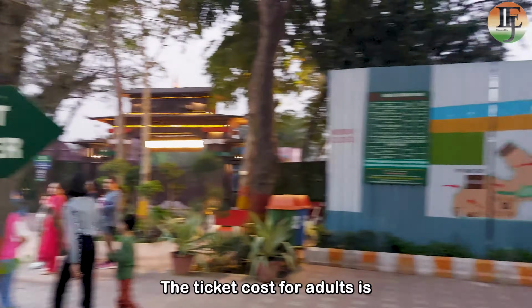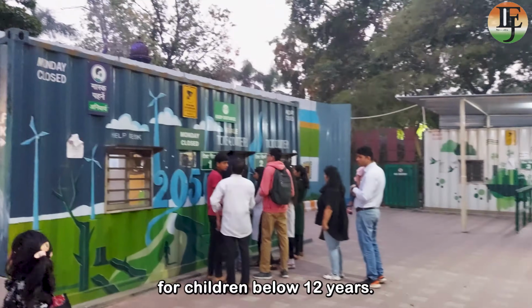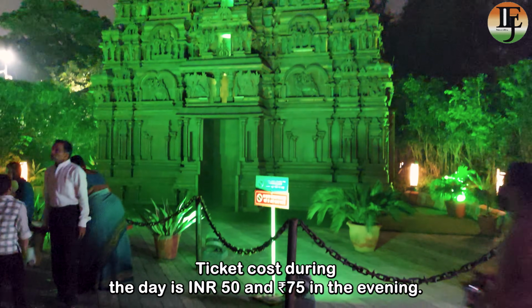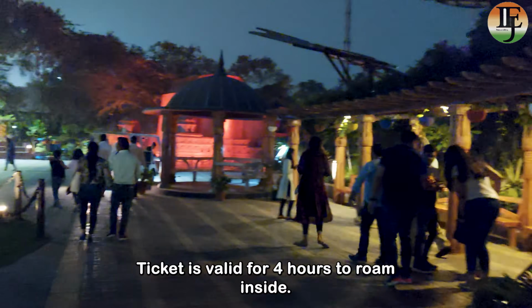Ticket cost for adults is INR 100 during the day and 115 in the evenings after 4 pm. For children below 12 years, ticket cost is INR 50 during the day and 75 rupees in the evening. The ticket is valid for 4 hours to roam inside.